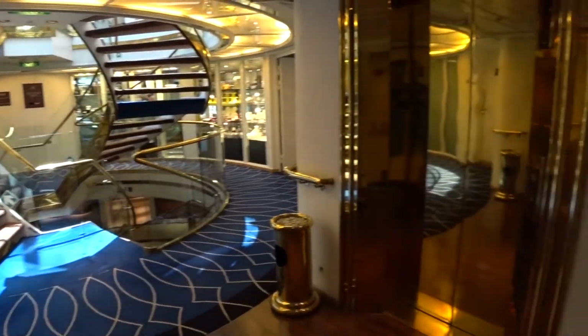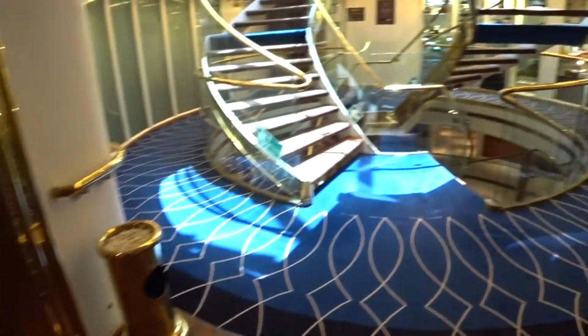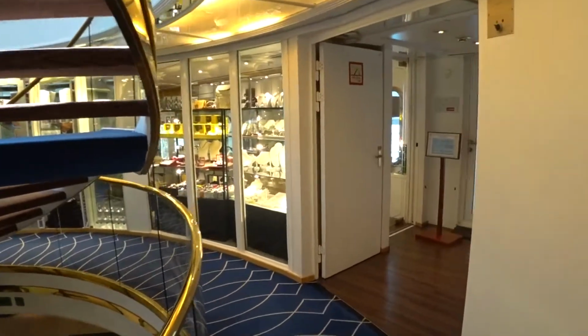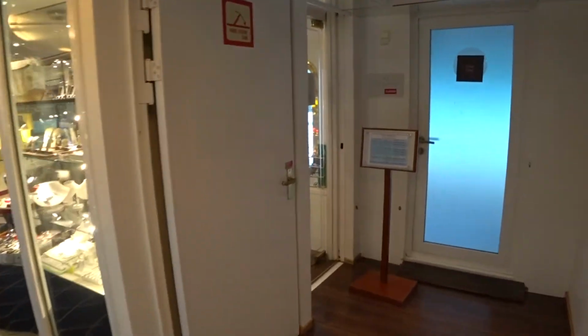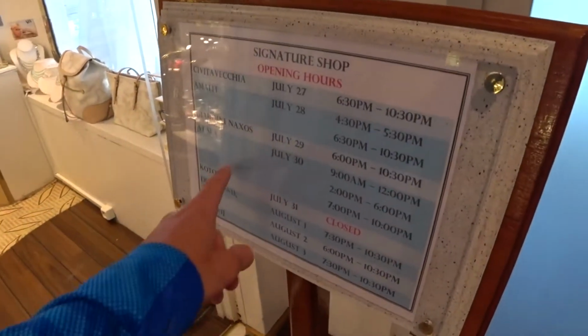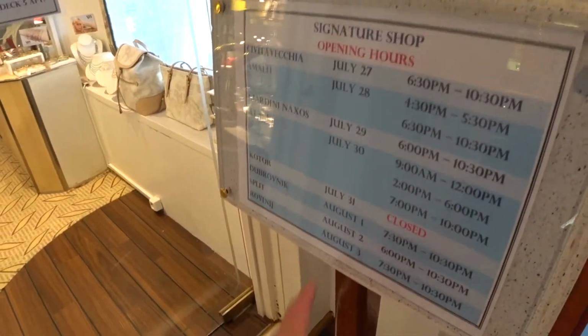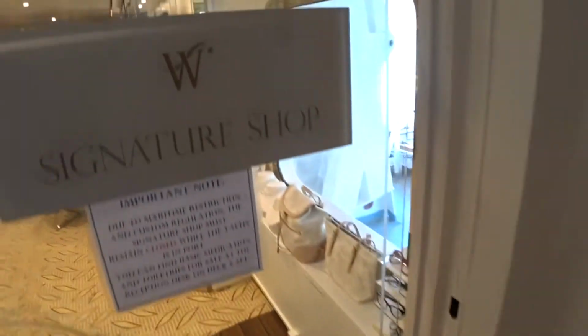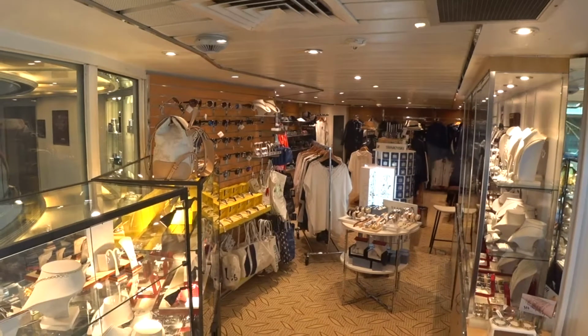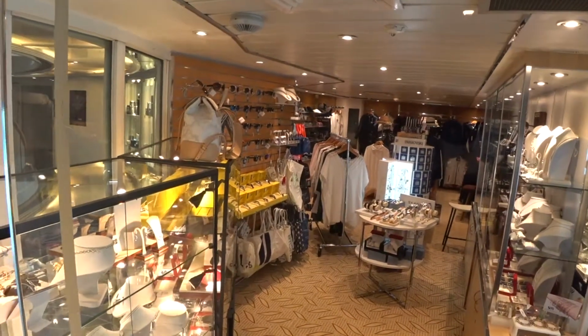Alright, now we're on deck 6 mid. We do have 2 mid elevators on each side, and deck 6 is where the shops are. Happens to be closed right now. This is the cruise that we're on. Today we're in Kotor. We've got a couple more stops before we get to Venice on the 4th. And they have all kinds of clothes, sunglasses, things that you might need, hats as well.